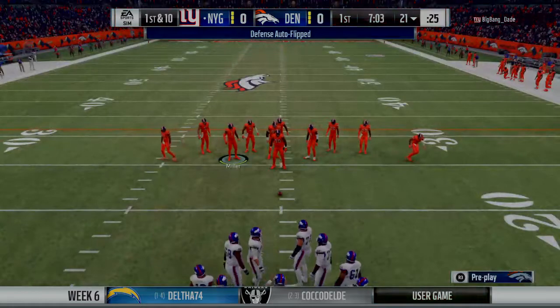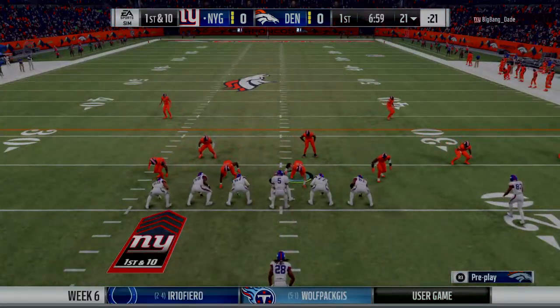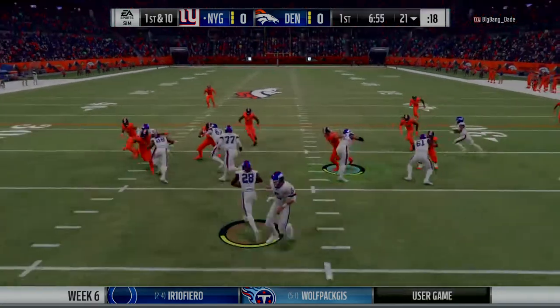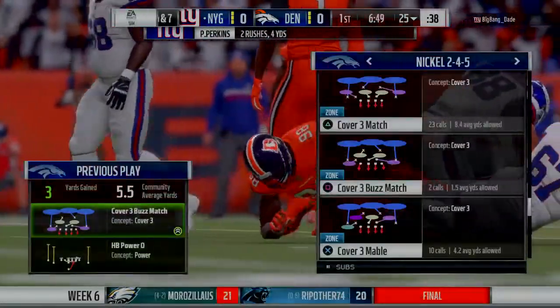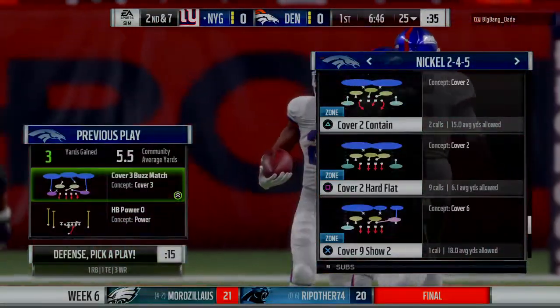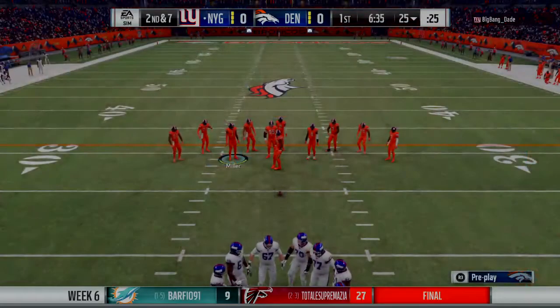So here we go, 1st and 10 now. Now Perkins. And he'll get about 3 as he takes this up near the 25. Not much happening there on 1st down. Thought there might have been a hole for a split second. Yeah, but it dried up pretty quickly, didn't it? Closed fast. Now it's 2nd and 7.